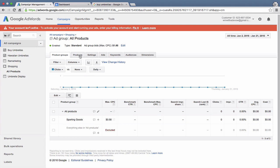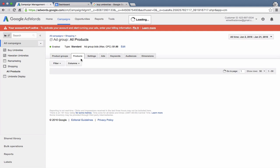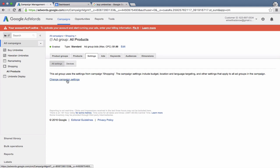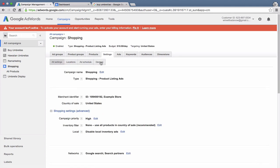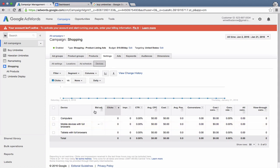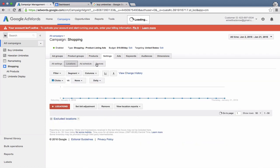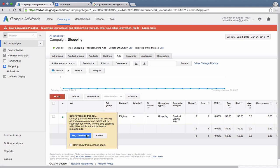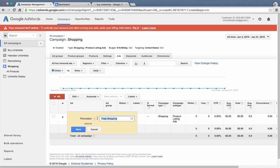You can go over to the Products tab, and it would list some of the products that are in the campaign, list their item ID, title, and so forth and so on. You can go to Settings, which is where you would change your campaign settings, which we just created. You can also optimize your bids for devices, just like with search campaigns. You can set an ad schedule, manage locations, and so forth. Ads, you're not actually writing ads for product listing ads. They're just pulling information from your shopping campaign. So it's showing here the promotion that we created, and I believe Google is in the near future actually going to get rid of this option here, if I remember correctly, but that's what they mean by ads, is any promotion text that you might add to a specific category of products.